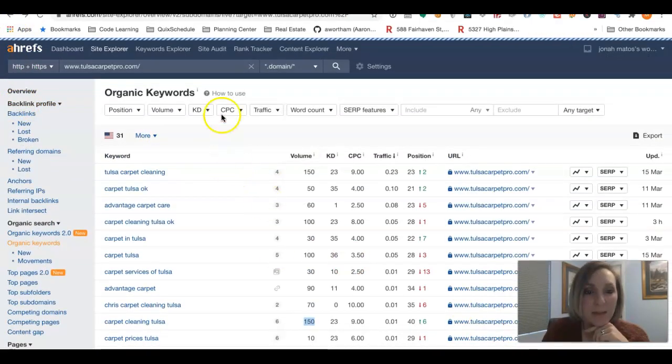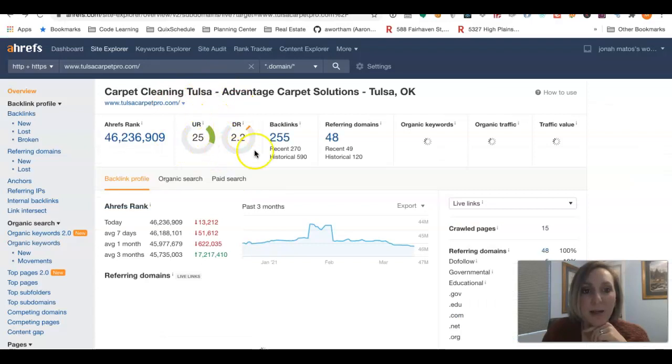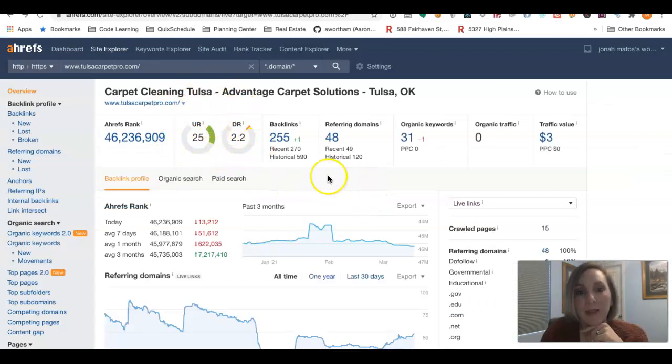That ratio is going to be these first 2 numbers here, this UR and DR value. So right now I show you have 255 backlinks, which is a great start. Historically, you've had about close to 600. I could always look up your competition to see how many they have to know what kind of links they're getting and how to get you those links as well. So those are the biggest things, is getting quality backlinks.